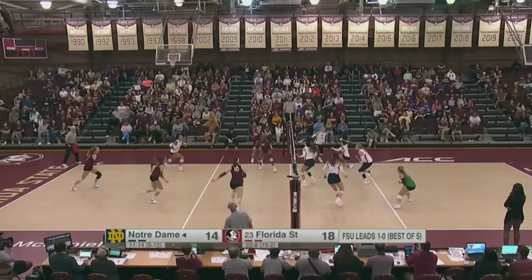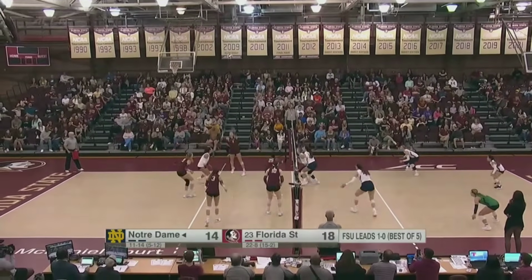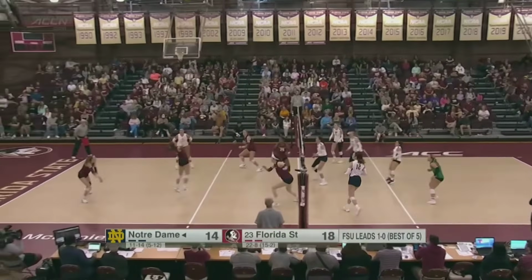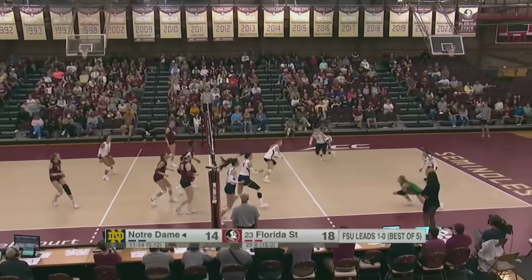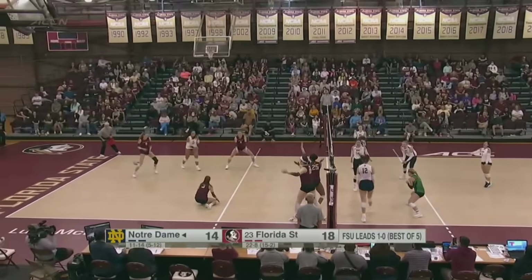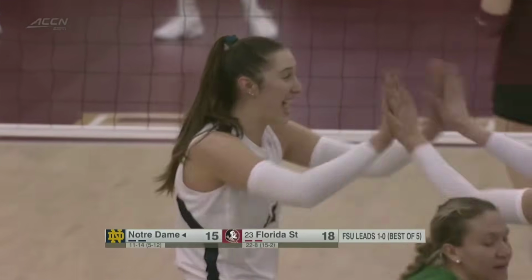Back set Trump. Rejected and then dug over. Koenig, dug up by Monson. How good has Monson been? Snyder off the top of the block. There's Monson again. And there's Palazzolo in transition. And that's what good defense looks like.